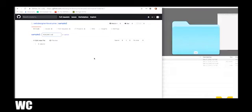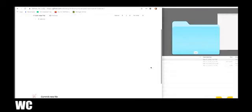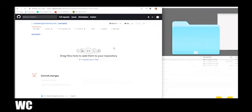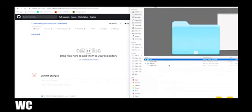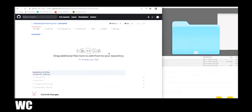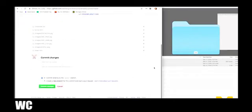I'm going to go down. Just so you know, commit new file is the equivalent of save files for what we do on our desktop. So now I can upload files. I'm going to do it one more time to show you another, probably easier way. I'm going to go back here. Before, I dragged the entire sampler folder. This time, I'm just going to grab here. They're all uploading. I'm going to click on Commit Changes.